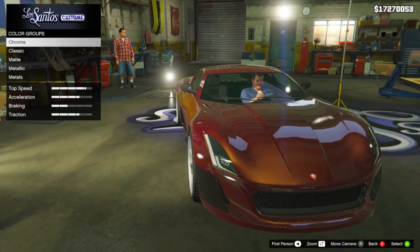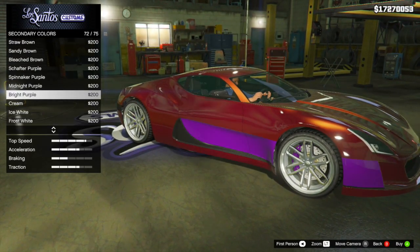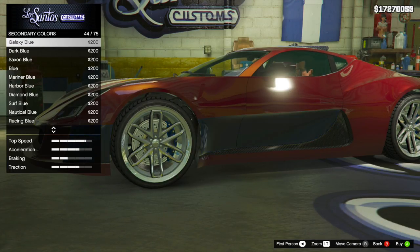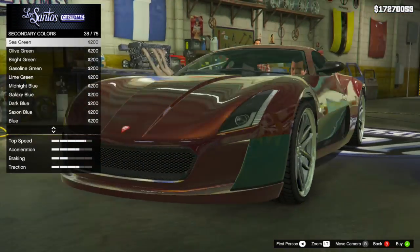However, the secondary color is very unique. So the secondary color obviously changes the secondary color of the exterior, but it also changes a couple other things. Number one, it changes the color of the brake calipers, which I think is actually pretty cool. So if you want to do a funky colored brake caliper, then you probably want to do an exotic secondary color to go along with it.